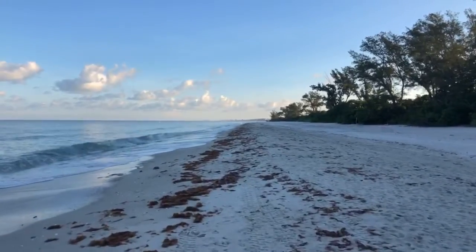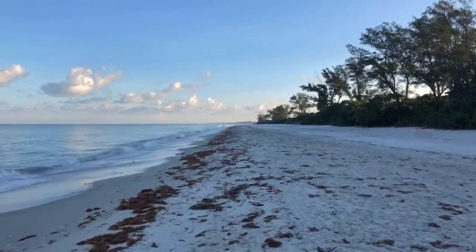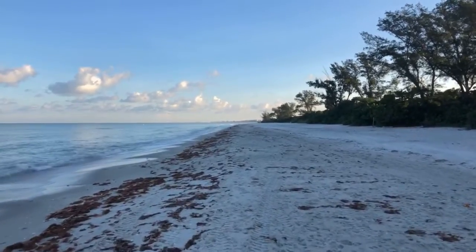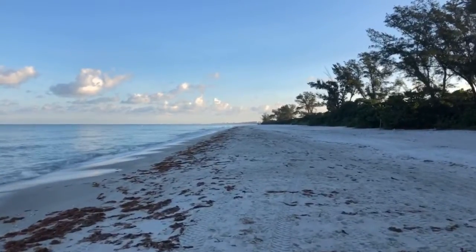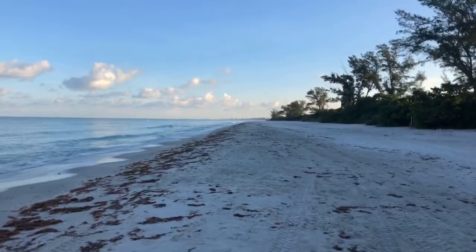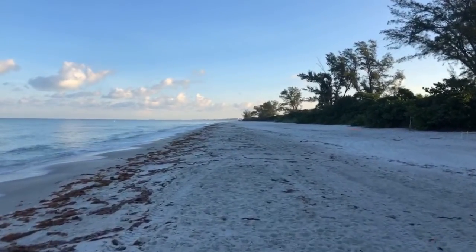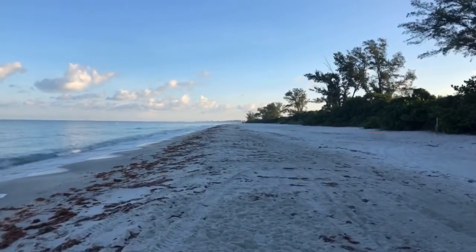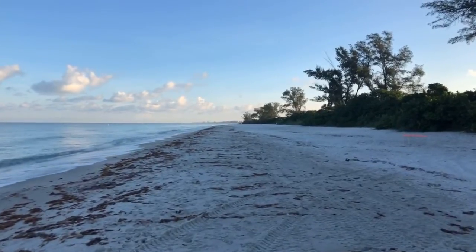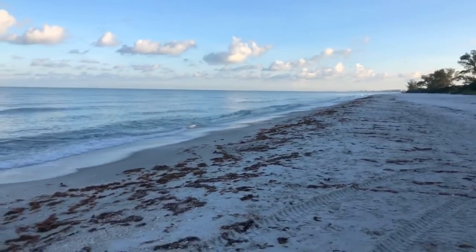Oh, I can hear that osprey from way up here. It's amazing how loud they are. I hear another osprey back in the woods. Well, I don't see any turtle tracks up there. There could be some up by where Roy is, or even further north. We'll get up there to check it out and go see Roy.